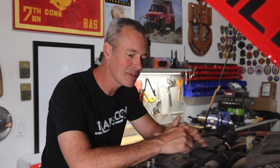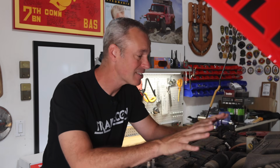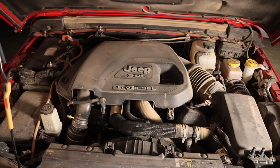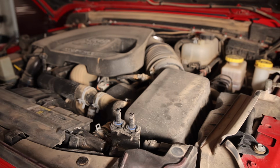Okay, I think the first thing we need to talk about is let's just recap the specs of the engine. Every time I pop the hood of the Jeep, I'm reminded I need to do a little housekeeping in here. It's getting pretty dirty and I don't like it looking like this, but enough about that. Let's talk about the engine specs. So this is the 3-liter EcoDiesel, and it is rated at 260 horsepower and 442 pound-feet of torque.